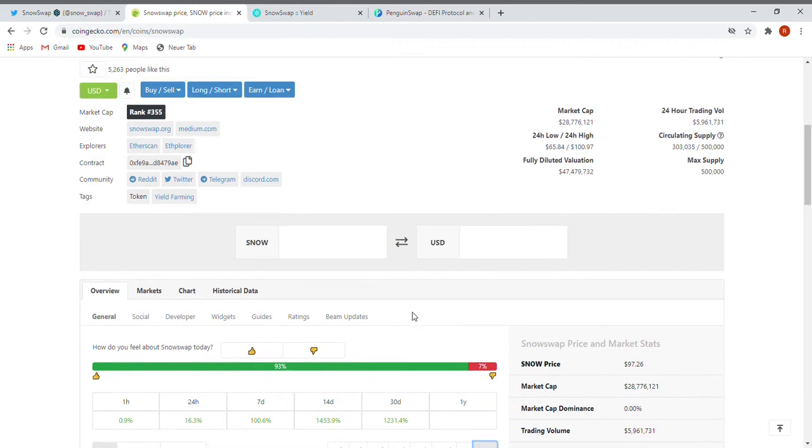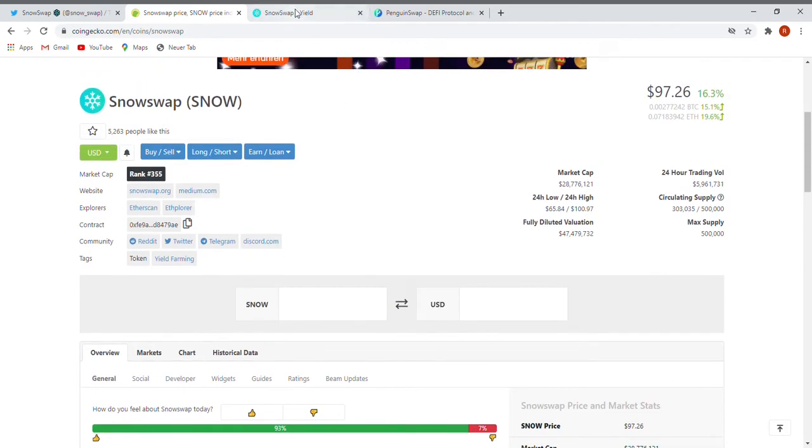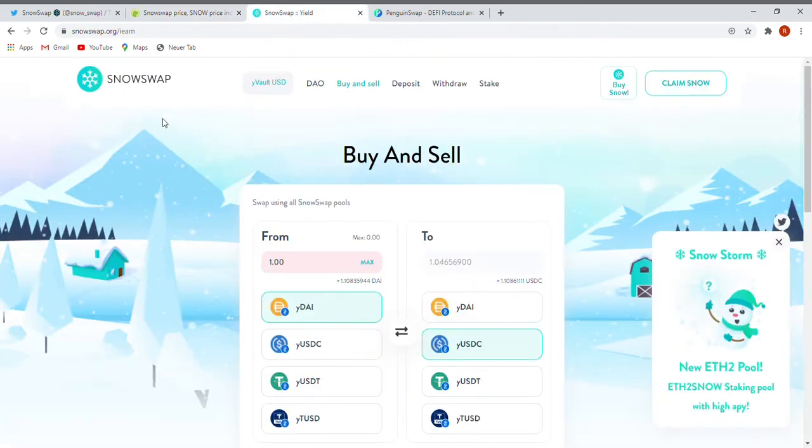So go on their website. What is the website telling us there? Like you see, it's an exchange, also like Uniswap, only with a different view, more about winter, and yeah, SnowSwap's telling it. And also the logo looks very nice in my opinion, so very good project I think for now.